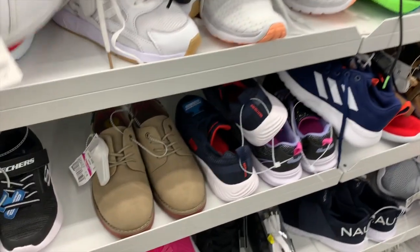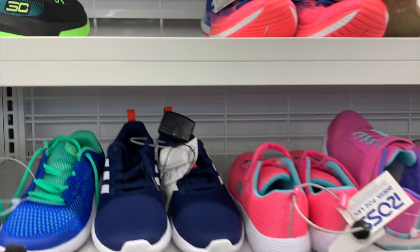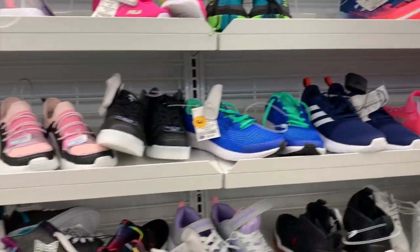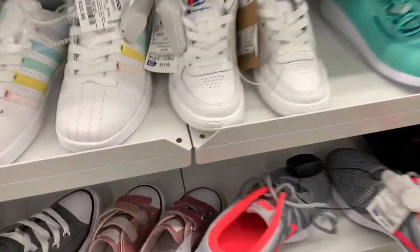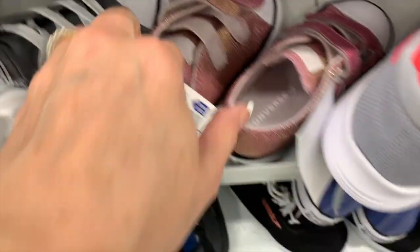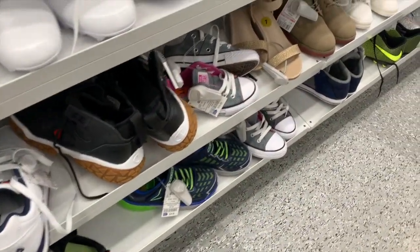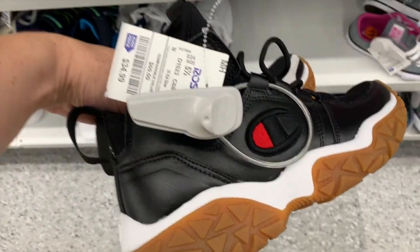You guys, we have the best selection of Nikes, Adidas, Under Armour. We have other brands like Fila and Nautica and Michael Kors and Converse. I mean, their Converse here are super affordable. These are just $12.99. We have cleats. We have brands like Champion. Look at these for $34.99.